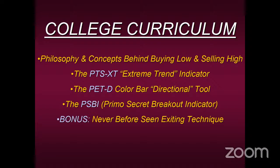And we're going to throw in a bonus, all right? A never-before-seen exiting technique. Now, this is a combination of these indicators, and this is something we found in our research that is a great, great way to exit at or near the highs.